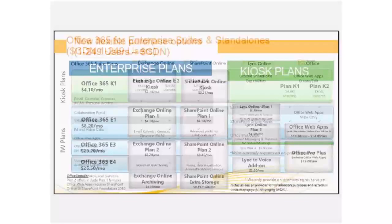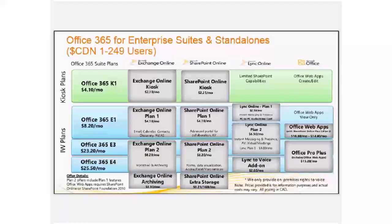Perfect. As I mentioned, you can absolutely go individually. If you come back to me and say, Erik, I just want to do mail, I just want to do it through the browser view, then Exchange Online Kiosk at $210 a user month is for you. This gives you 2 gigabytes a user. If I want the full advanced archiving, voicemail, and all that, and I just want mail, I go with Exchange Online Plan 2.